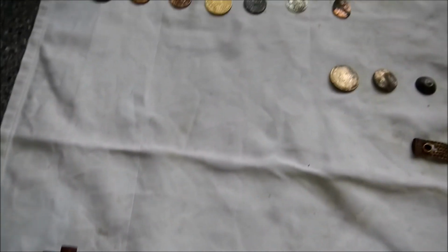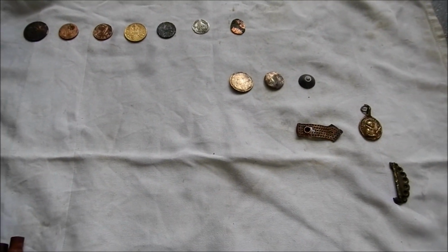And then I figured out what this was. I think this is the end of a belt buckle. And that could be quite old too. I'm pretty sure that's 1600s minimum, maybe 1500s. But it's beautiful. Shame I couldn't find the rest of it. And that's about it. That's everything I found. And I only did two runs, so what a day I've had. Cracking day. Hope you've enjoyed it.